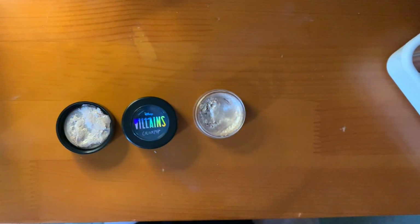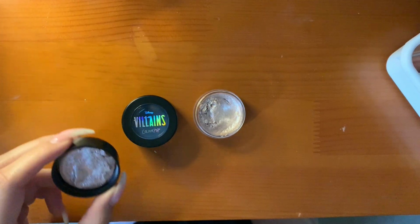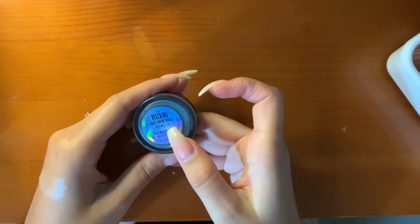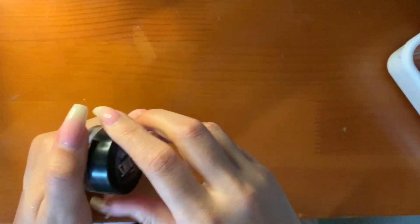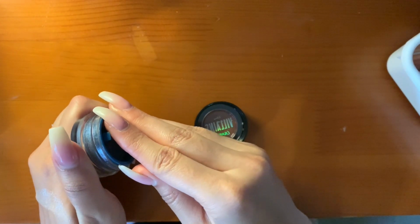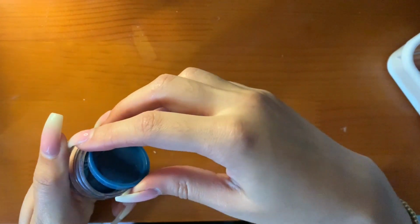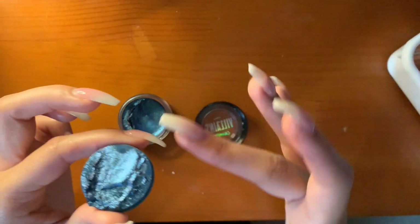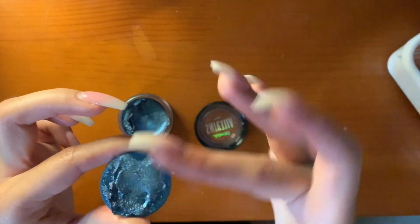It's so pretty. This formula is very special. This is in the shade Just Your Voice. This is Ursula. Oh god, can I open this? I can. You see, this one's a little bit more goopy than the other. I'm gonna get so mad if it dries out.